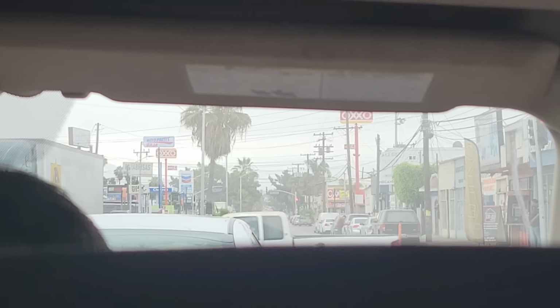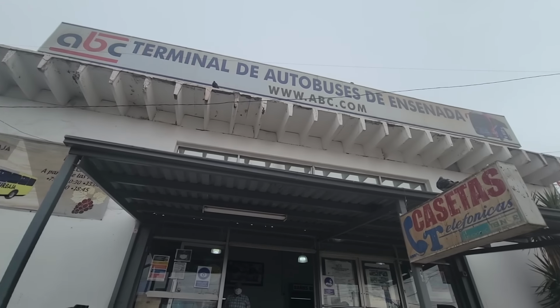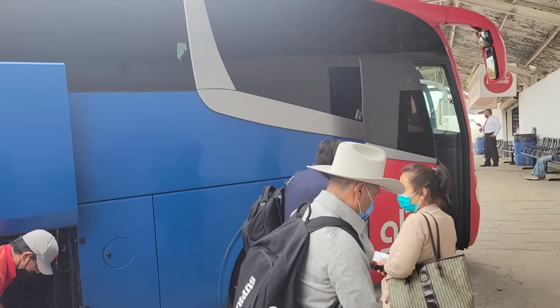Oh hey! What you guys are seeing here is an OXXO across the street from an OXXO. Still not entirely sure what the business model is here. And now we're back at the bus station. And of course, there's an OXXO. And now we're here in the bus station in Ensenada, ready to head back to Tijuana. And now I'm back on the bus to Tijuana.